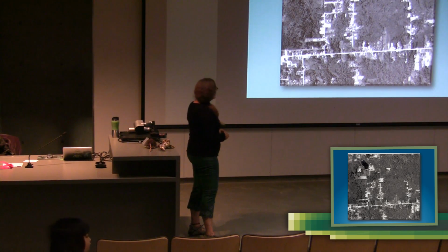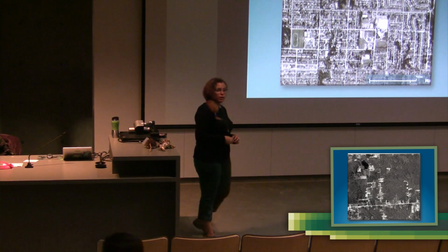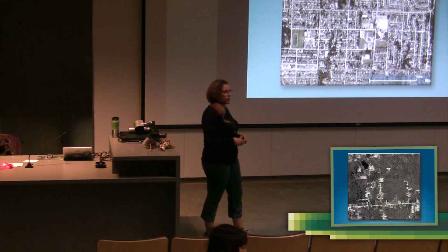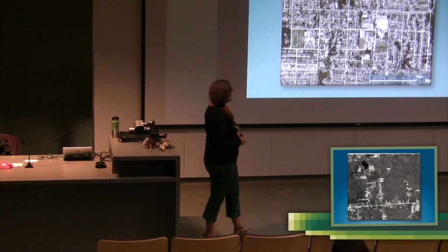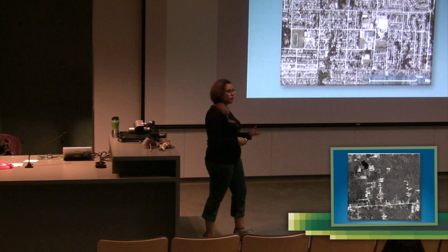Because if we fast forward to today, you can see that this is very typical of the type of development that's happened in North America in the post-war periods, 50s, 60s, and into the 70s. And of course, the Lower Mainland is no different from other major urban centers across Canada and the United States. The big problem is that when you develop like this, you actually start to fragment things. And again, these are the types of threats that we're dealing with.